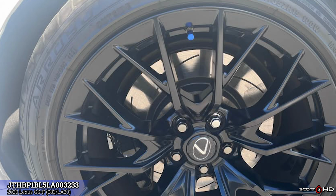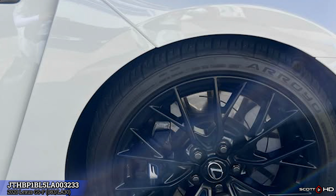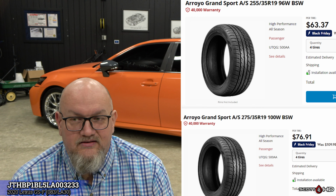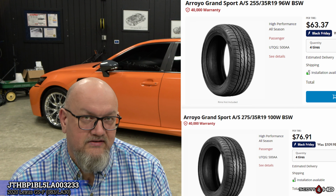The first thing that caught my eye when looking at the photos for sale here is this car has tires that are made by Arroyo. And I've never heard of that brand. I figured it's probably like a Lionheart or a Ling Long or something like that. It's a tire that's been around for a long time, but it's like a $60 to $80 tire. I don't know why you would put less than $400 worth of tires, for all four tires, on a car that's worth $60-something thousand.